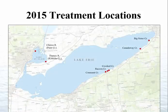Here's a bit of the spatial distribution of the treatments from 2015. Kamoka Creek, which is a tributary to the Thames, tributary to Lake St. Clair, is actually about 270 plus kilometers upstream of that point, the red dot on the map, which is interesting. They swim a long way to spawn in that tributary.